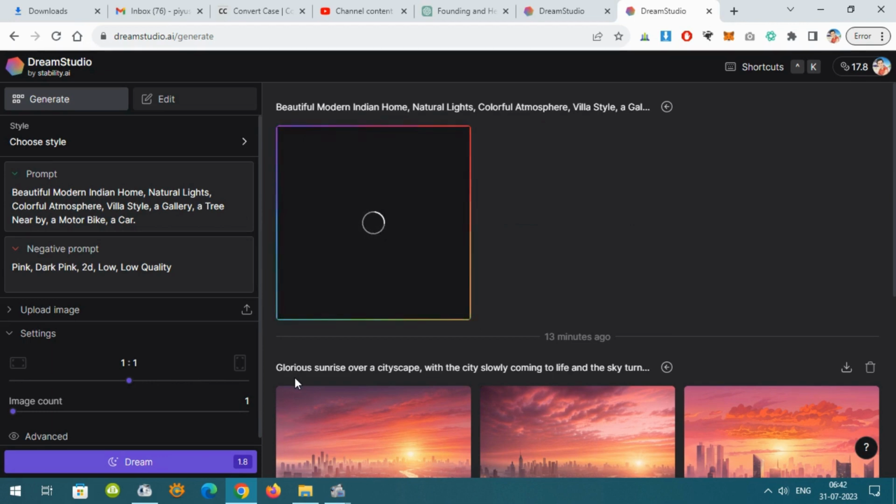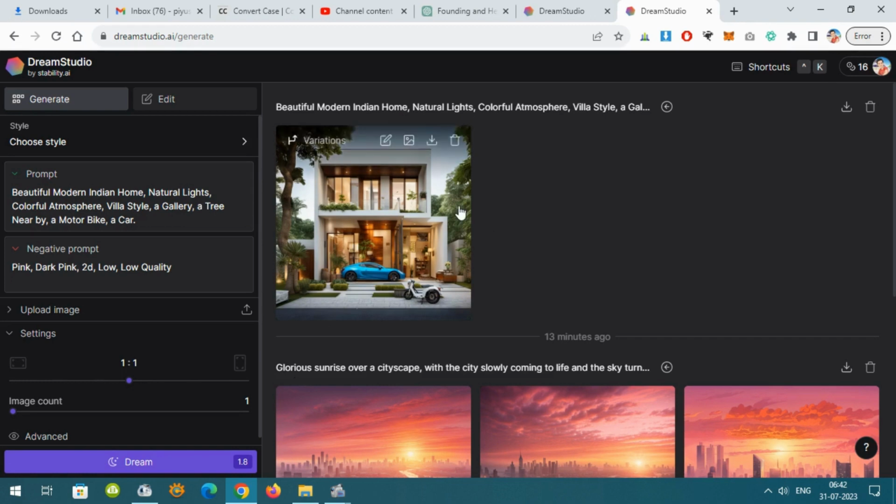The results are not always consistent. Sometimes I got amazing images and other times the images are not very good or basic. I think SDXL 1.0 is a promising model, but it still needs some work.